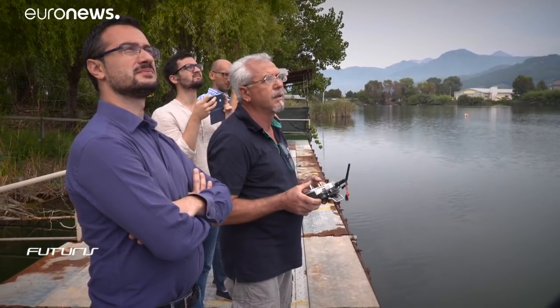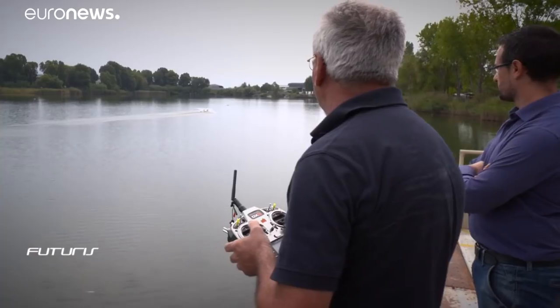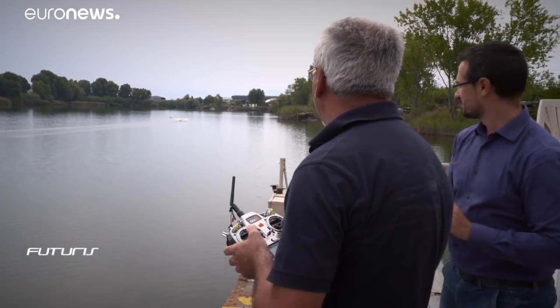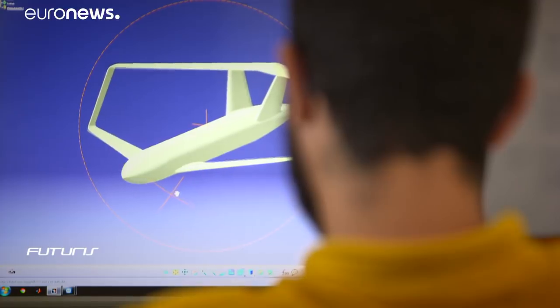The University of Pisa researchers are conducting tests over a lake to fine-tune the flight controls. The results will be shared with aircraft manufacturers. But will the industry be open to such a drastic innovation? Researchers see some very persuasive advantages for their concept plane.